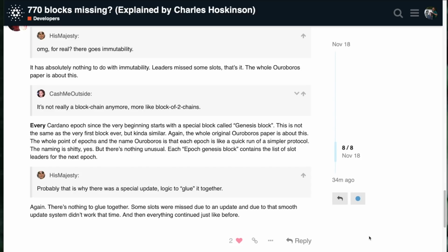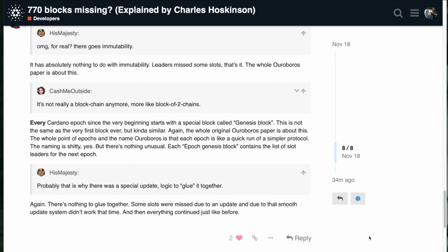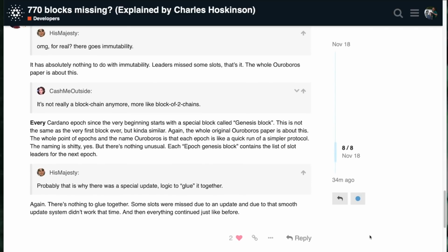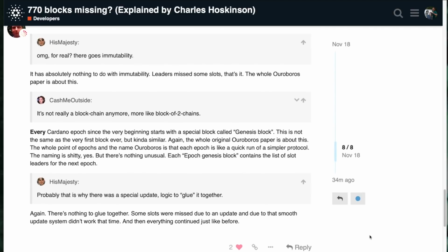So it looks like something went wrong with updating the actual servers that are processing the blocks, but the protocol worked correctly. So it looks like a glitch, but apparently more information will come out over time. Let's take a look at a few more comments.